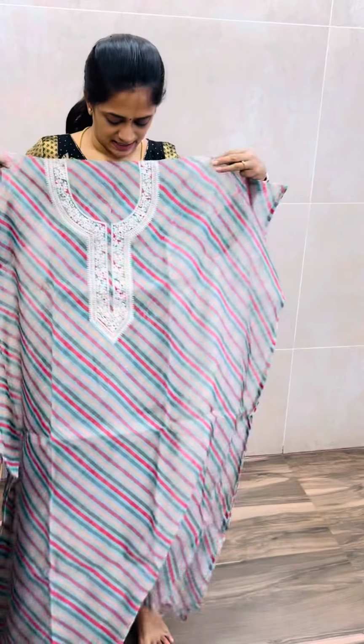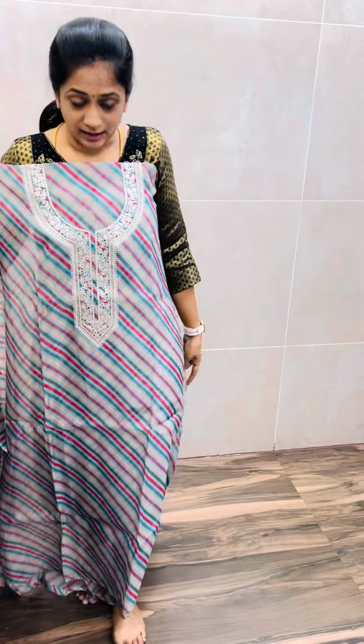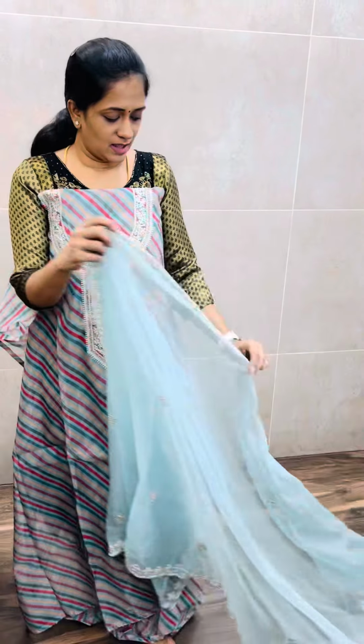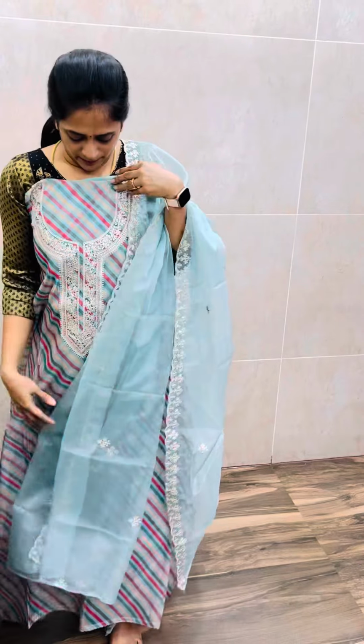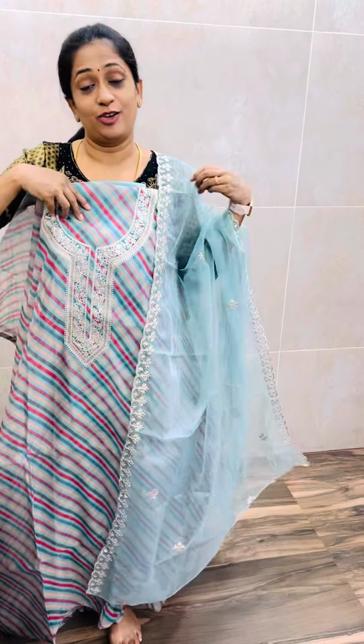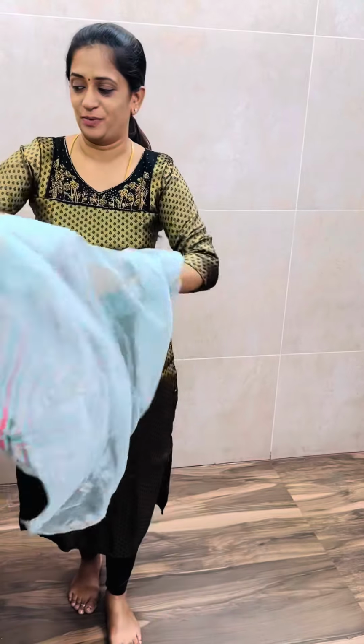So rendu colors irukku, light pista green and idu vandu light blue shade. Nalla or beautiful blue and organza dupatta. So we use the bottom fabric lining. This is the fabric, sand on silk. This is the lining, use just legging. So this is the actual shade. It's a beautiful item, just a 999 free shipping.